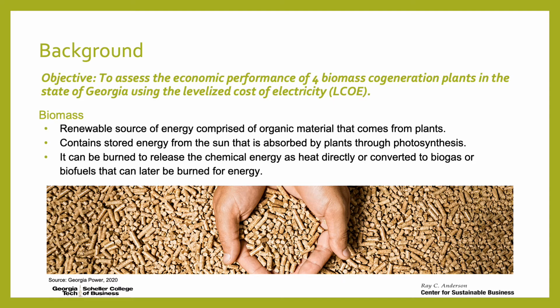The heat released can create steam or run a turbine in order to generate electricity. Some examples of biomass include wood and wood waste, agricultural crops, food, and waste. In the picture here, we can see wood pellets that can be used to cogenerate.